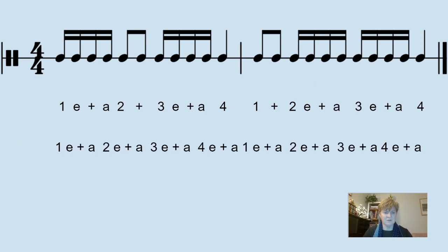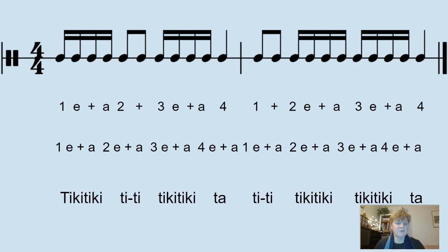First thing you would do if you still want to use numbers is to count semi-quavers the whole way across. So then you'd be counting 1 e and a, 2 e and a, 3 e and a, 4 e and a, 1 e and a, 2 e and a, 3 e and a, 4 e and a. And that just ensures that the larger note values get their full value, that you're not accidentally collapsing them and making them shorter. So in rhythm language, for semi-quavers or 16th notes, we can use ticky-ticky.